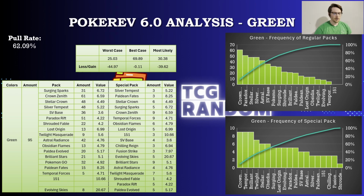Now, I analyzed about 155 PokeRev 6.0 diamond packs for all of their contents: the special pack color, the regular packs you got in there, as well as the special pack in the pack. So, we'll start out with green, which is the lowest tier. There's no pull rates given for green, but I calculated it as 62.09%. So over half the time when you get one of these $70 mystery bags, you'll be pulling a green pack. Let's look at what are in these packs.